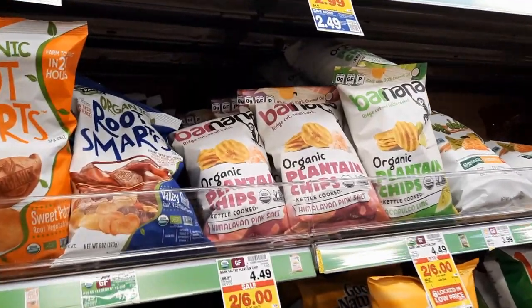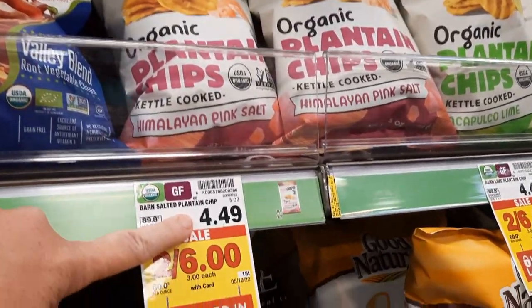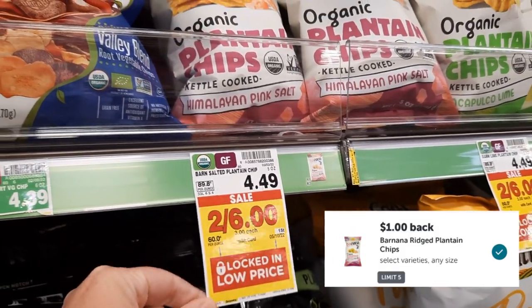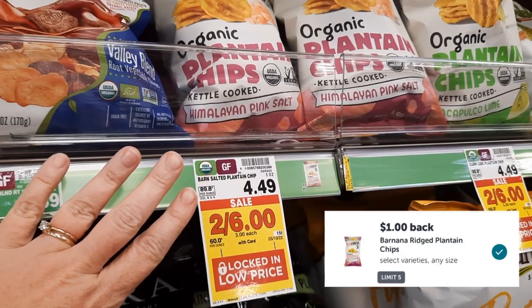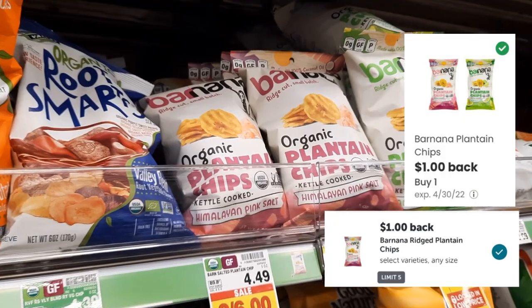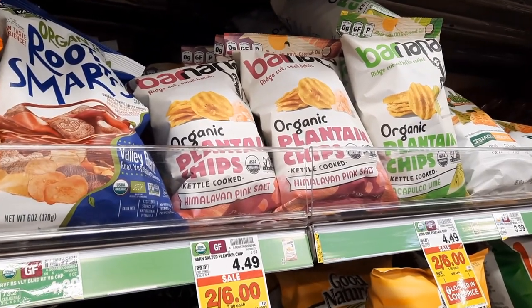Grabbing one of these plantain banana chips. They're $4.49 regularly priced, on sale for $3. Pay that out of pocket. We get $1 back from Ibotta, and then also I'm going to get $1 back from the coupons.com app. However, you can also print off the coupon if you would rather do that.